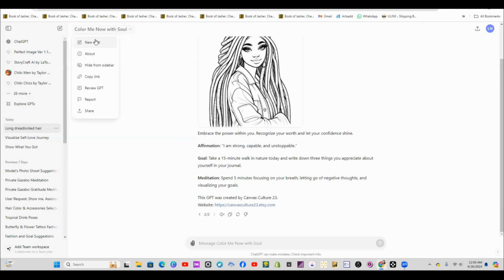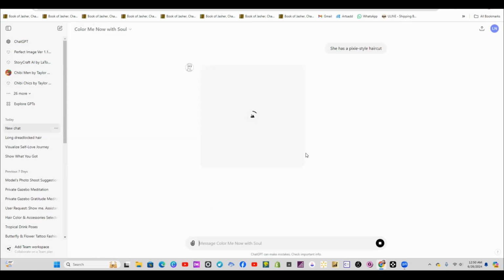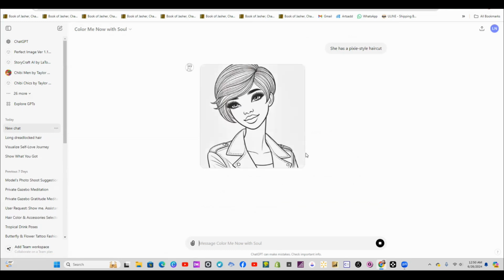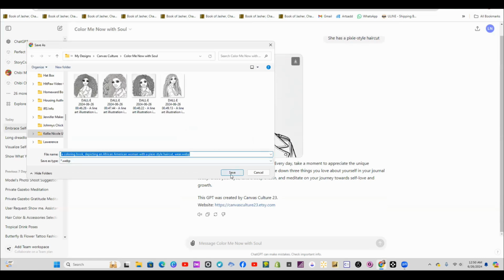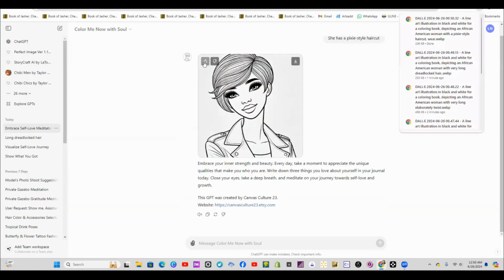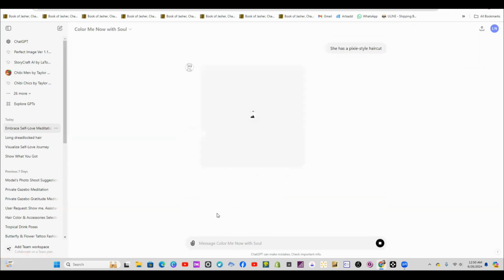So we're gonna go new chat again because I want to hit all of these. She has a pixie style haircut. That's the one we're going with right now. Let's see what's going on with these pixies. Oh, look at her eyelashes. Okay, boo. I see you. Oh, my coloring book is gonna go crazy. Okay, we're gonna regenerate again.